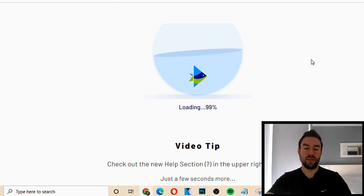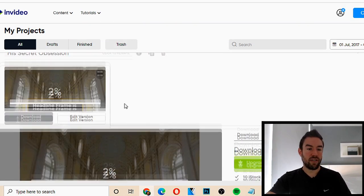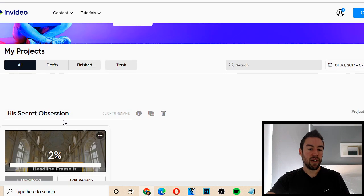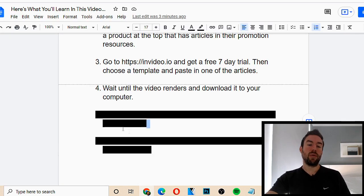So let me wait a few seconds. Okay, so once it's done loading, basically on the bottom left, you'll be able to see the progress, okay? Now this is rendering. It just takes a few minutes. It's going to go to 100%, and then once it goes to 100%, this button will be available, and we can actually click that and download to our computer, okay? Now, once we have the video that we just literally created with a click of a button in a few minutes on our computer, now what we want to do is the next step.